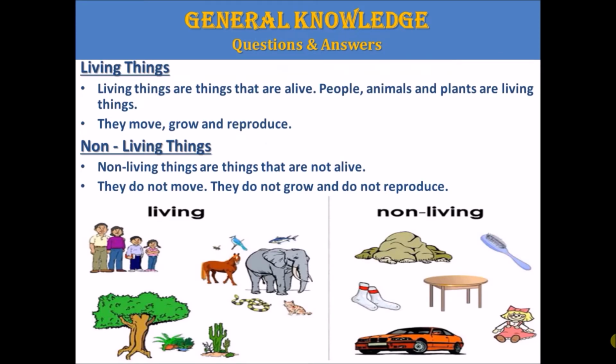Let's learn some facts about living things and non-living things. Living things are things that are alive. People, animals, and plants are living things. They move, grow, and reproduce. Non-living things are things that are not alive. They do not move, they do not grow, and do not reproduce. Here are the living things and here are the non-living things.